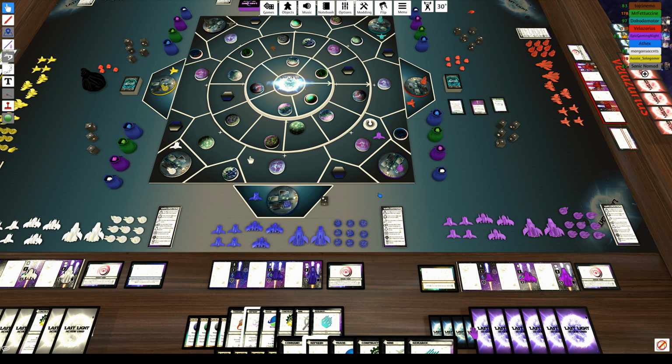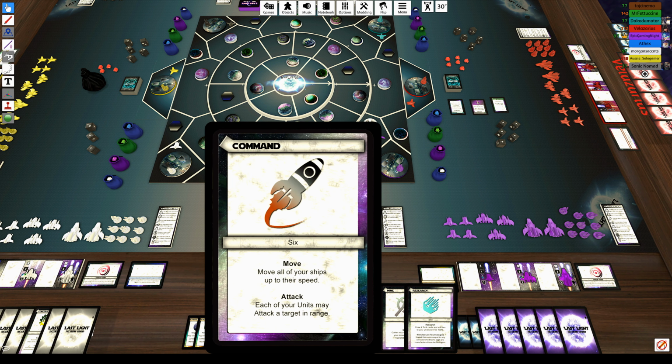Talking about all this stuff and moving ships around, how do you actually move ships? The last card is command. What command does is it allows you to move all of your ships. All of your ships have a speed of 1. They can just move 1 space.